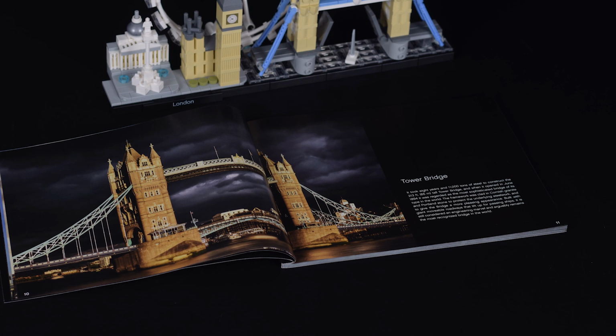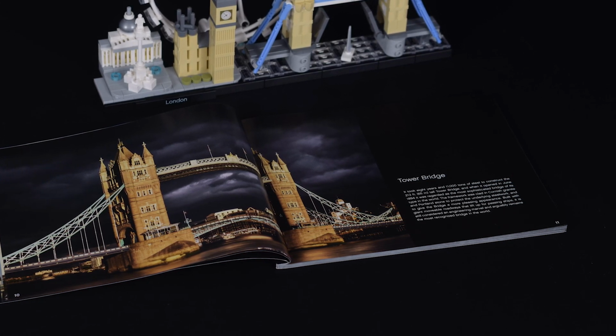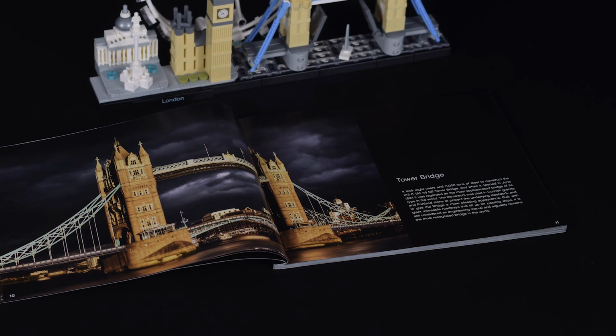Built with giant movable roadways that lift up for passing ships, it is still considered an engineering marvel and arguably remains the most recognized bridge in the world.